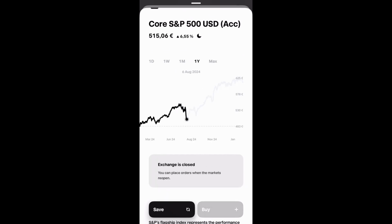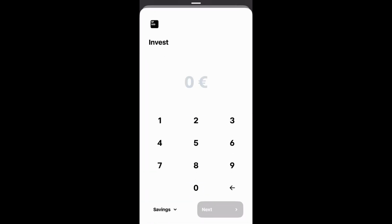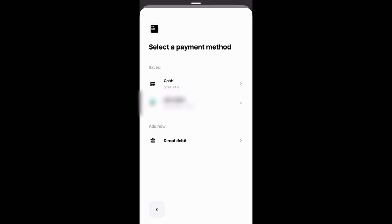And let's say you actually want to invest into this every month. So you're going to do euro cost averaging. Here at the bottom, you have save. You tap on it. You say, okay, I want to, let's say, invest 100 euros every month. Then if I tap on next, then you can choose how often. Here we can say monthly. And I can set, okay, I get my salary at the end of the month, so maybe at the beginning of the month, I will actually invest. Here I can choose what is the payment method? Is it my cash reserves on Trade Republic, or maybe I can just use my bank account? After you choose the payment method, it's just going to automatically invest for you every month.